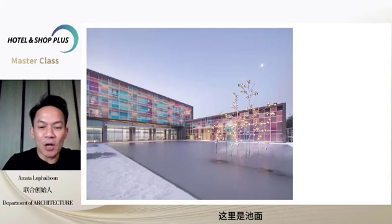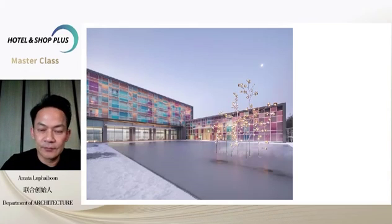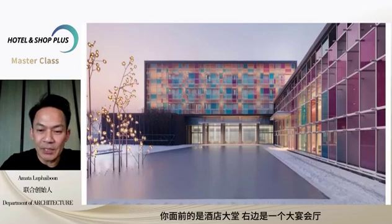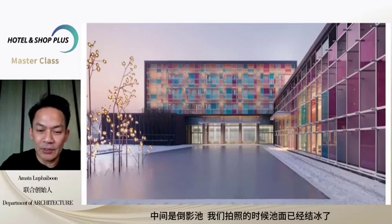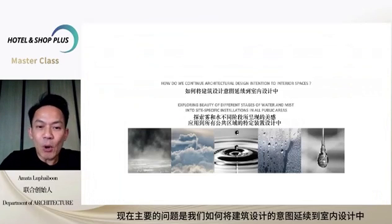Here is the drop-off area. In front of you is a lobby, and on the right side is a ballroom. In the middle is a reflecting pond, which, when we took the photo, had become frozen. The important question now is, how do we continue the architectural design intention into interior spaces?